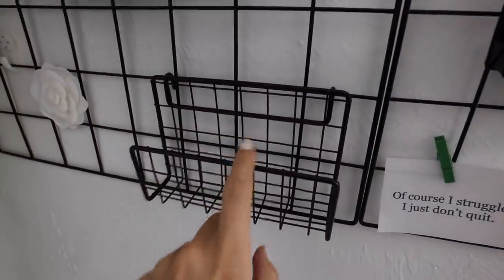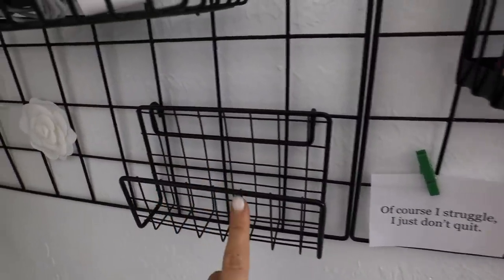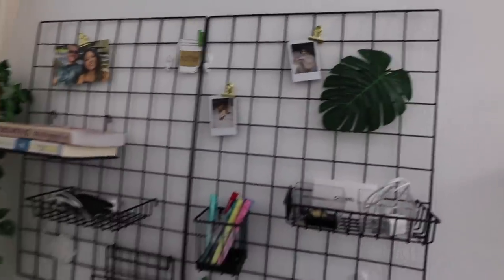I don't have anything in this one. I did have the sticky notes in here until I got that acrylic thing. I might put some envelopes in here, I'm not really sure. And then I just clipped a couple of things up here, like some Polaroids of my dogs, and I just love this little space in my office.